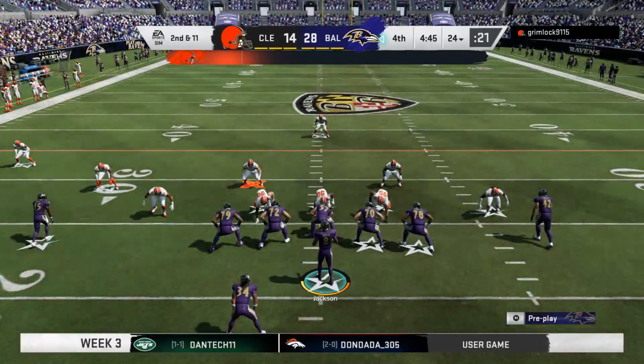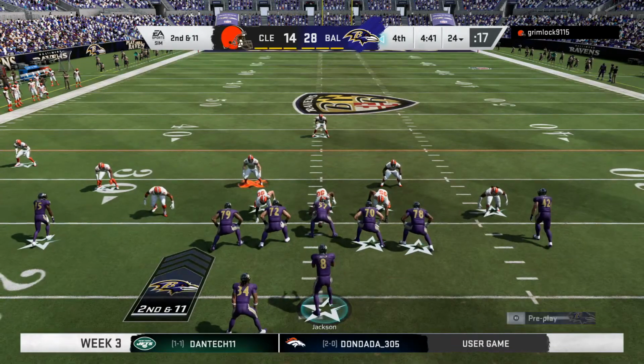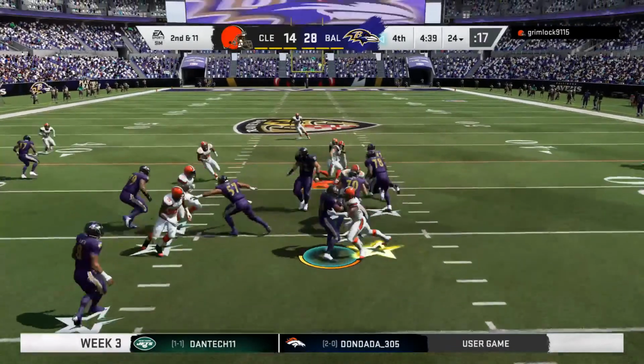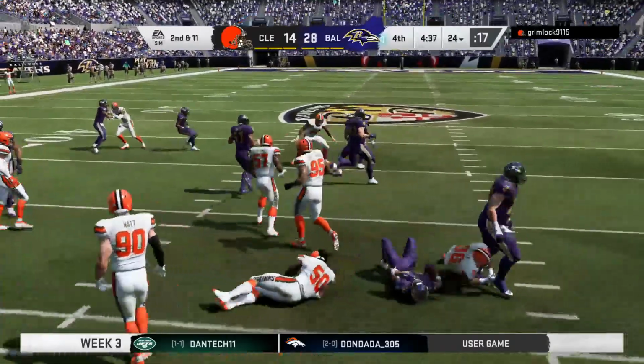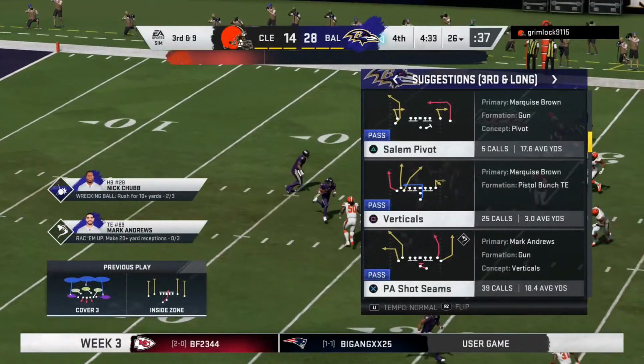But we've seen this before. When you've kind of been in shutdown mode for a while thinking that you're okay, it's hard to mash the gas again and have everything work perfectly. They've got to fashion together a good drive right here and now. Because defensively, got to be feeling confident. They haven't allowed a point this half.